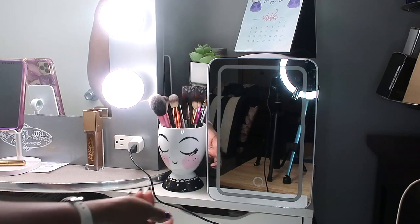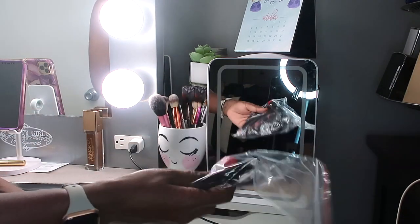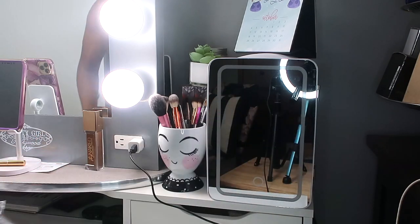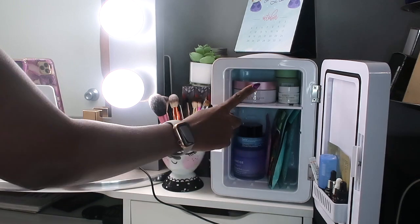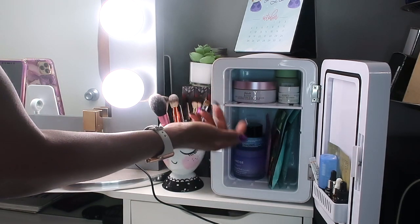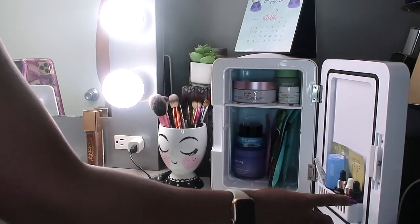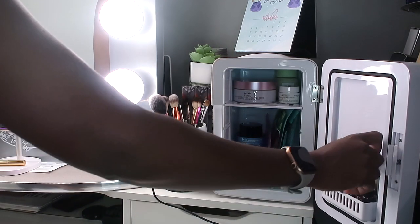You can use this also portable, so I have the portable charger right here, so I can always put this in the car, but I don't think anybody would do that. You can also change the different shelving, so this one can be a little bit lower if I wanted to, where if I want to do sheet masks up here, I can swap out. I also felt like I was missing more space from the other one, and I didn't have this door. So right here on the door I put some eye masks.